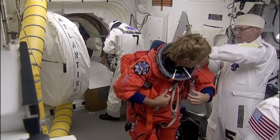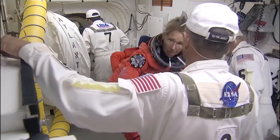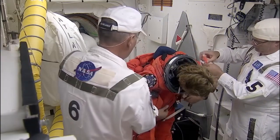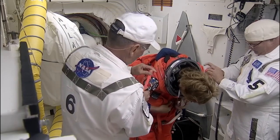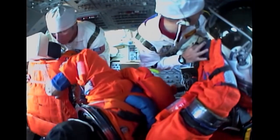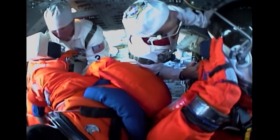And this is Sandy Magnus. She's our mission specialist number 1. So when she gets in, I think she's going to be on the flight deck in the aft right seat. That's correct. We got a good view of it now.